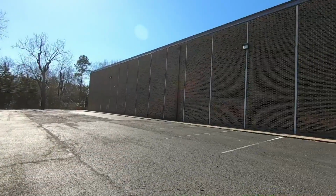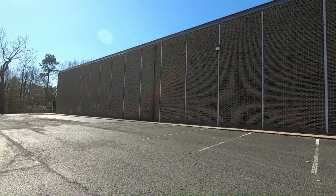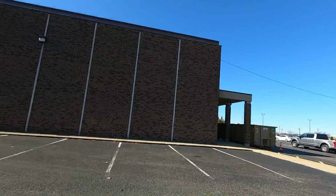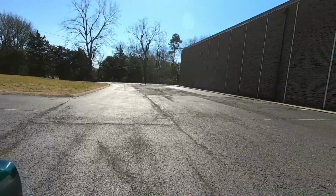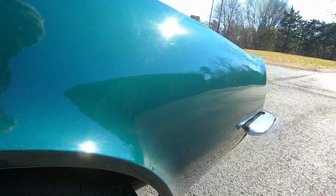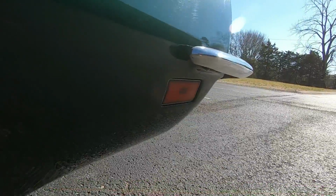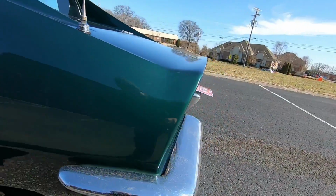Y'all hear that? There's a fire alarm going off in this building. They got dumpsters out front. We may see something here in a minute. That's crazy. Let's keep continuing on the car before they kick us out.